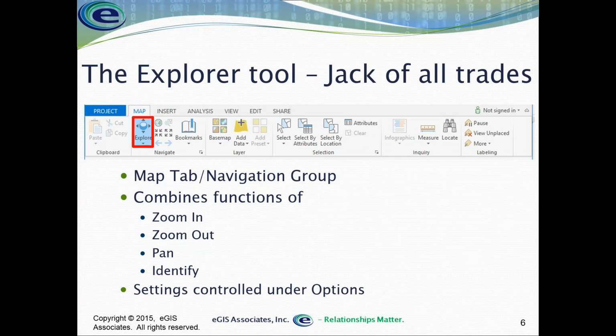They work well. So another thing we've got to get used to is the Explorer tool. This is on the Map tab under the Navigate group here. It is really, as I said up here, kind of the jack of all trades, because it combines the function of multiple tools we had in ArcMap into one tool, right? So with this, we can zoom in, we can zoom out, we can pan, and we can identify. So it kind of combines all those functions into one tool, so that we can perform those instead of having separate ones.